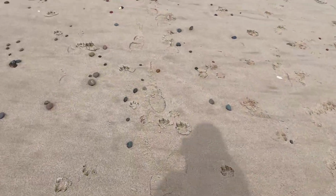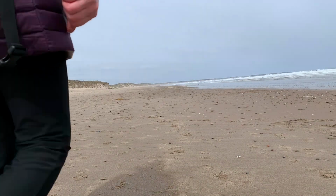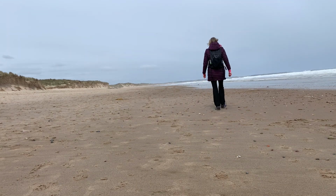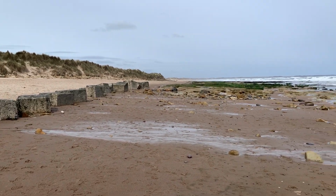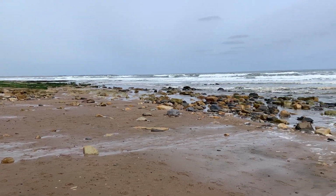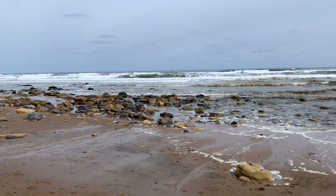A dog decided to join us for a little section of the walk, so we didn't mind. Eventually he went back to his owners. Footstep after footstep, the beach feels never ending. As the waves roll in and the sea breeze hits our face, we continue to walk along the sand.